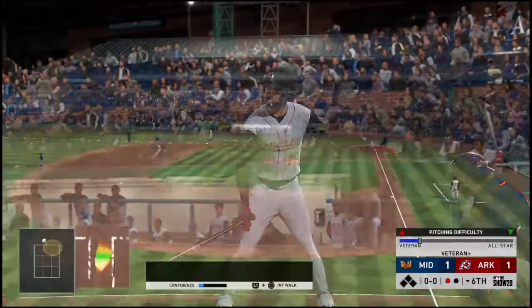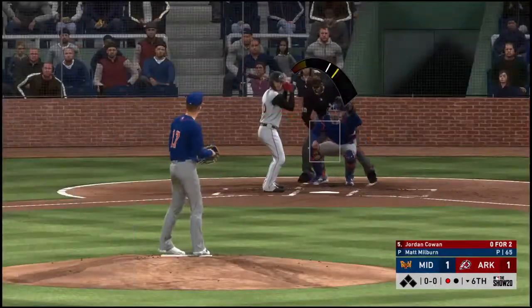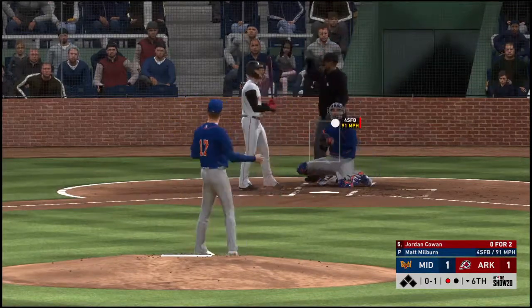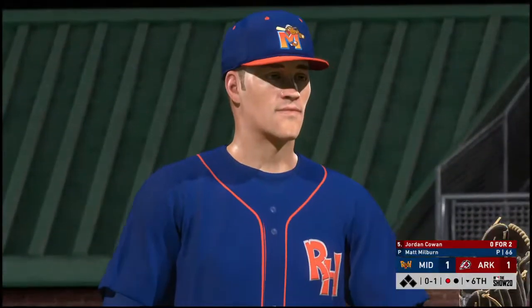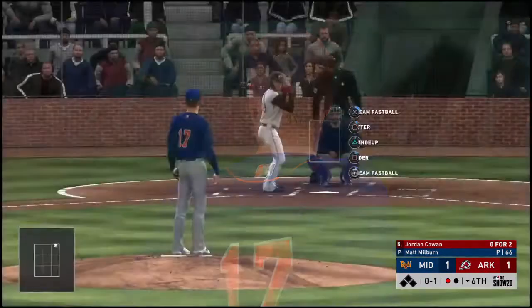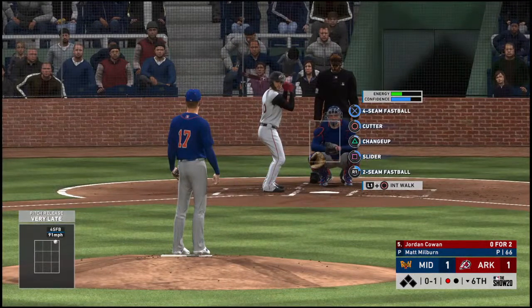Now at the plate, Jordan Cowan. 0 for 2 from him so far in this one. In there at the letters, 0-1. Time to be aggressive with these hitters now. After that sac fly, now it's time to try to get out of this inning with only 1 run scored. Bases are empty, 1 man out.